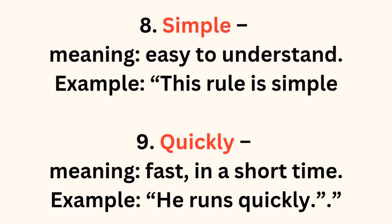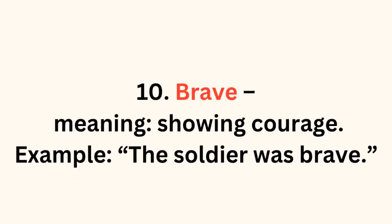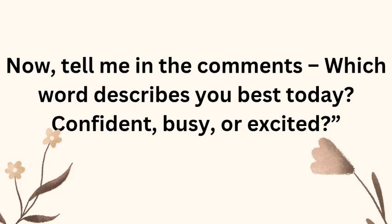9. Quickly, fast. Example, he runs quickly. 10. Brave, showing courage. Example, the soldier was brave. Now tell me, which word describes you today? Confident? Busy? Excited? Leave your answer in the comments.